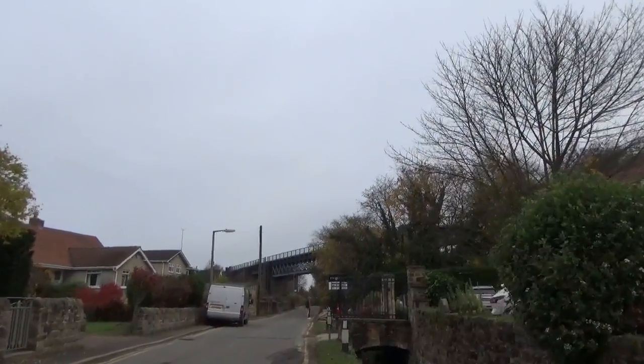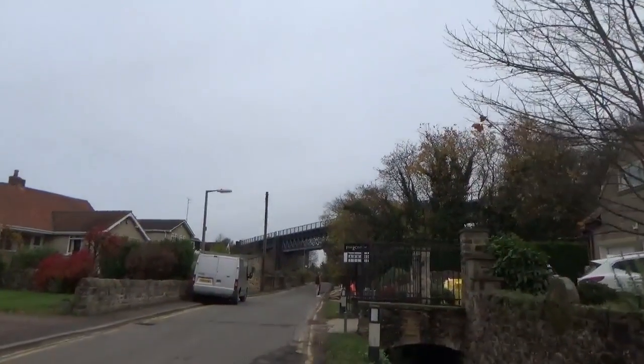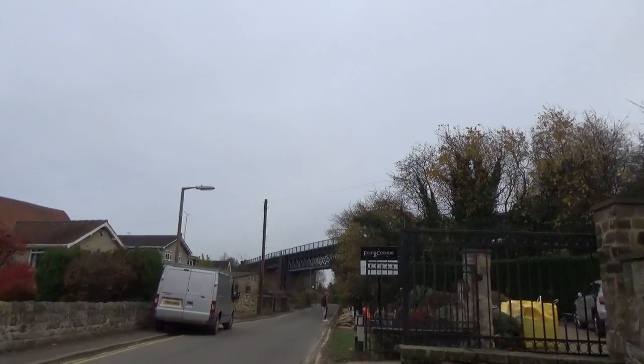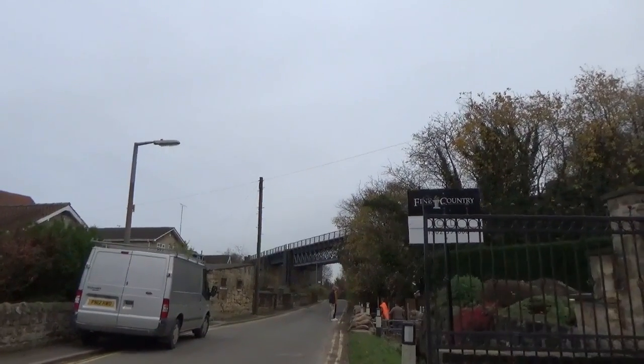In a moment we're going to come up to the South Yorkshire Joint Railway. Hopefully that might start carrying trains into Sheffield in the future. I'd like to see hybrid super trams on it.